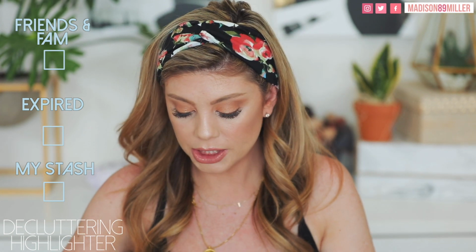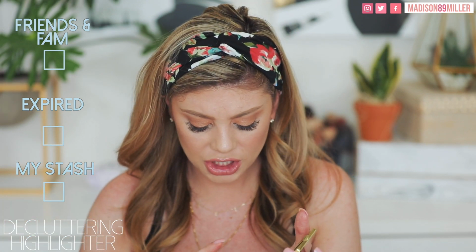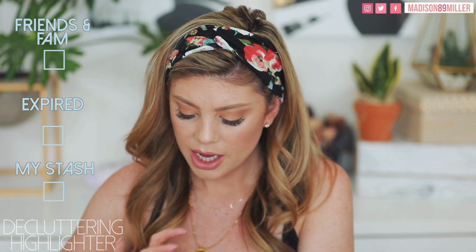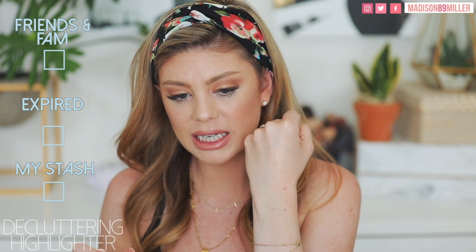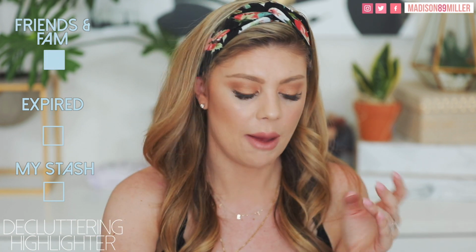Next one from Tarte. Okay, so this is the Goddess Glow right here, and I bought this, I think, from one of their holiday collections. I barely use this one. You know why? It's because I wasn't the biggest fan of that formula. It's very loose. So I'm actually gonna give this one to family and friends.